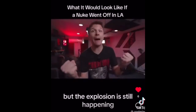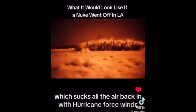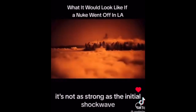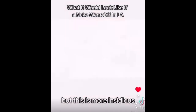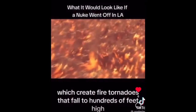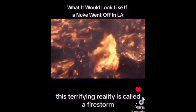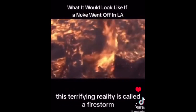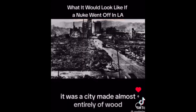It's been a few seconds at this point, but the explosion is still happening! The shockwave leaves behind a pressure vacuum which sucks all the air back in with hurricane-force winds. It's not as strong as the initial shockwave, but this is more insidious. Rushing air feeds the flames, which create fire tornadoes that swell to hundreds of feet high. This terrifying reality is called a firestorm and is exactly what happened to Hiroshima. It was a city made almost entirely of wood.